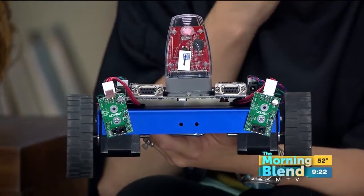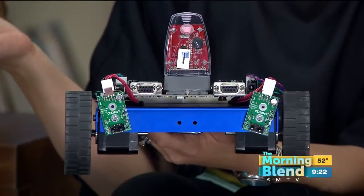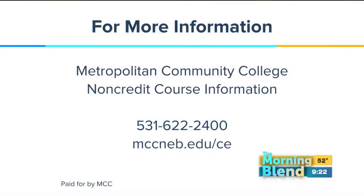To take these classes, are all of them happening at Do Space? Everything we've discussed here this morning? MCC Do Space on the second floor. Yes. Right, it's there at 72nd and Dodge.